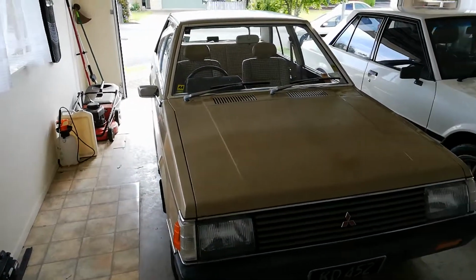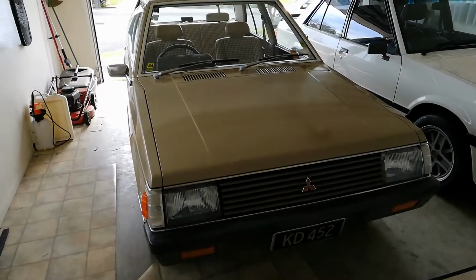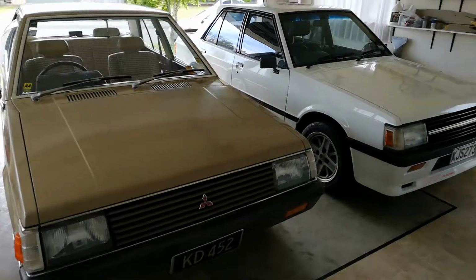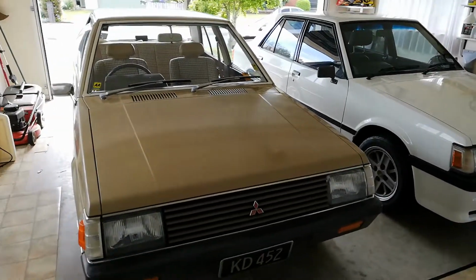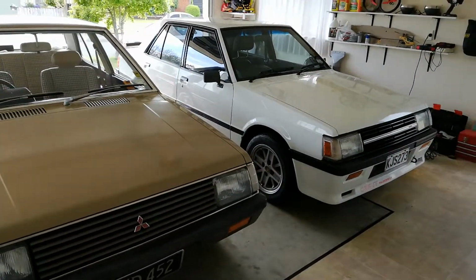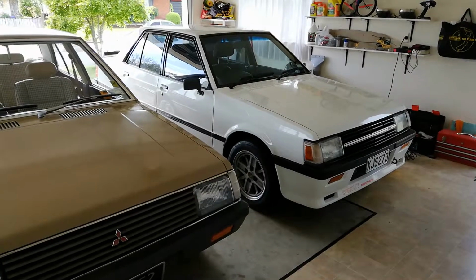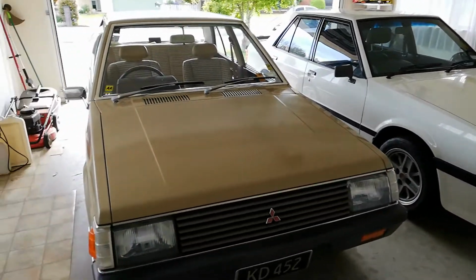Hey Colt Fanboi, I've just been watching your video on YouTube today of the differences between the different types of Lancers, and since I just happen to have both the New Zealand spec non-turbo Lancer here and my Japanese spec turbo one, I thought I might just give you a quick rundown of the differences I know of between them.